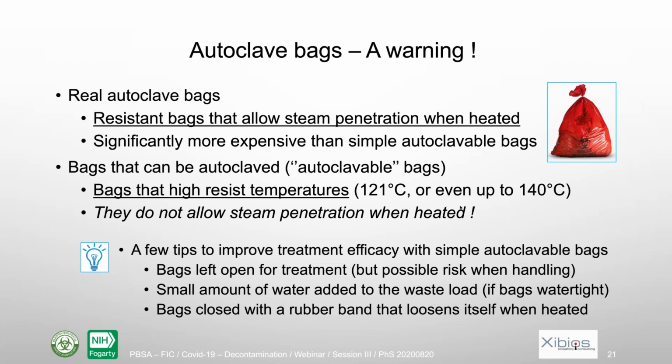The third trick is to close the bag with a kind of rubber band that loosens itself when heated. So above 100 degrees, for instance, the rubber will loosen itself, and in that case, there will be some steam penetration through that opening.